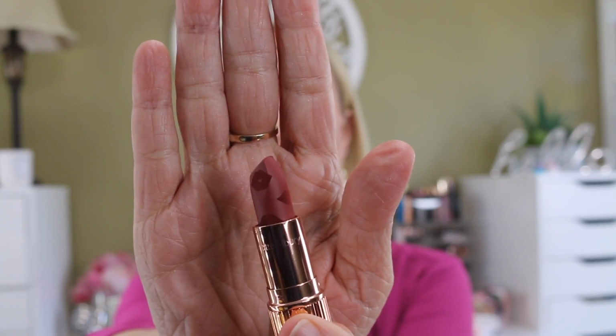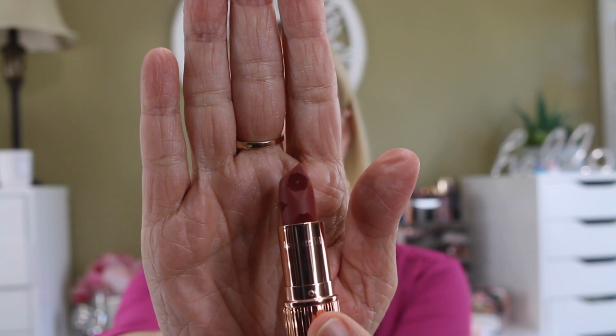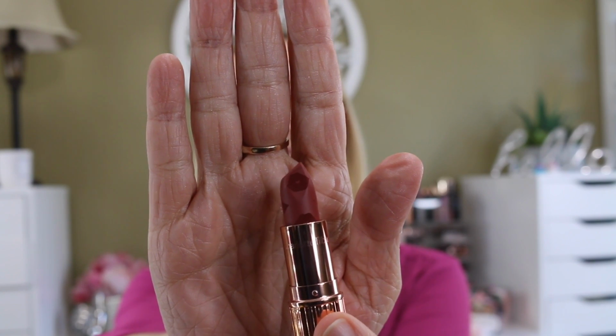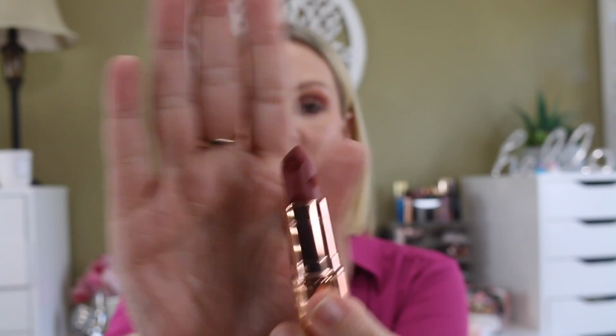Okay, now we're going to be moving on to the next color, and this is called Mrs. Kisses. This is described as a golden peachy pink lipstick with a beautiful matte finish. This is what the shade looks like right here. Again, it does have the beautiful imprinted lips on the outer bullet. It's just absolutely gorgeous. The attention to detail is impeccable.